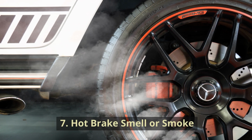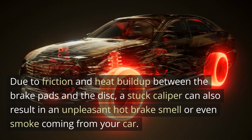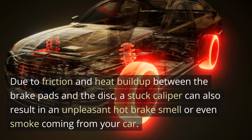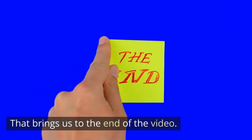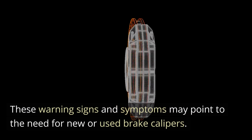7. Hot brake smell or smoke. Due to friction and heat buildup between the brake pads and the disc, a stuck caliper can also result in an unpleasant hot brake smell or even smoke coming from your car. That brings us to the end of the video. These warning signs and symptoms may point to the need for new or used brake calipers.